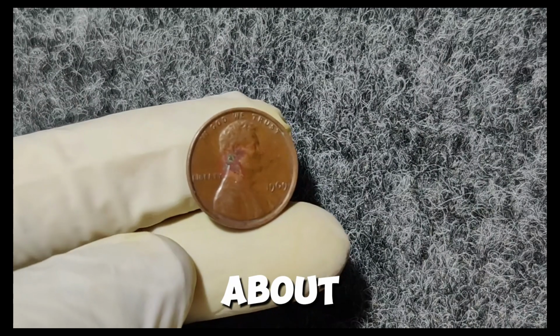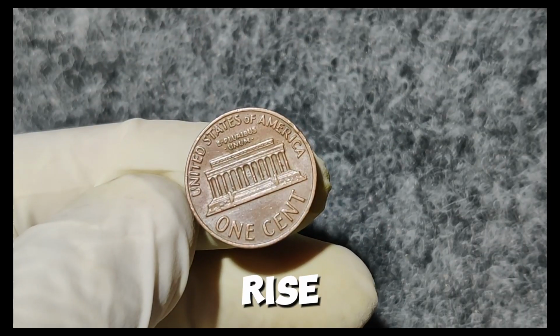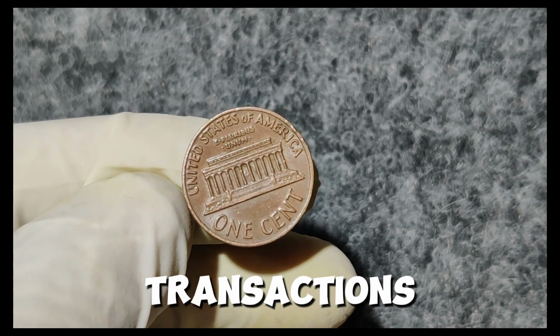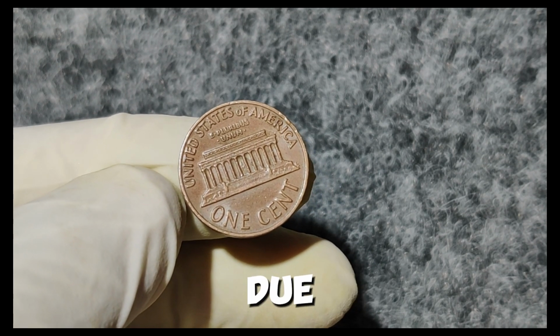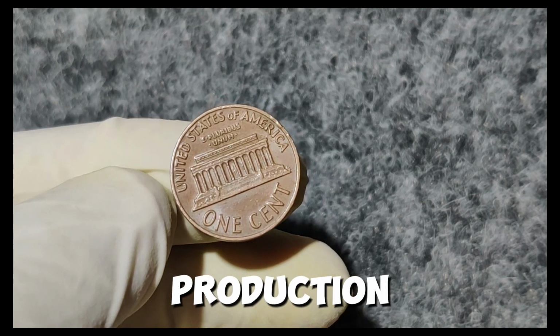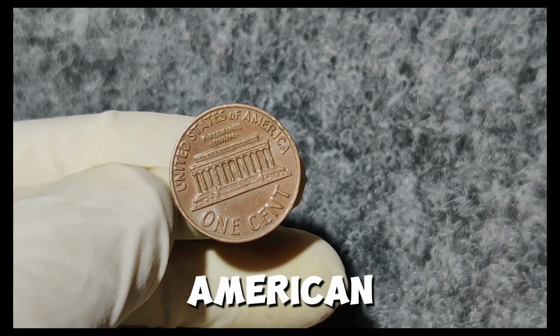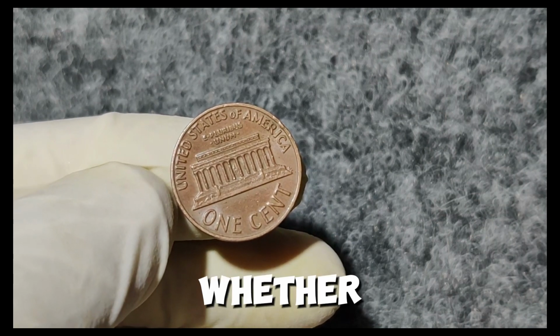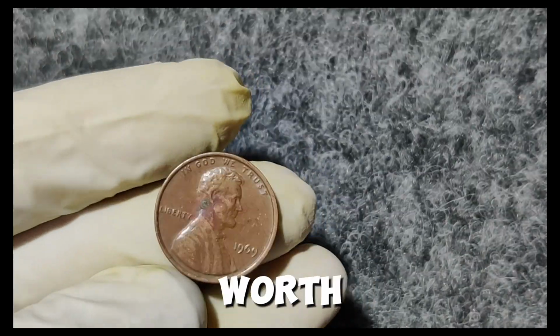For now, the future of the penny remains uncertain. But as long as it remains, it will continue to be a piece of history, culture, and economics. So, the next time you come across a 1-cent coin, remember, it's more than just a tiny piece of copper. It's a part of history, a symbol of change, and maybe even a rare treasure waiting to be discovered.